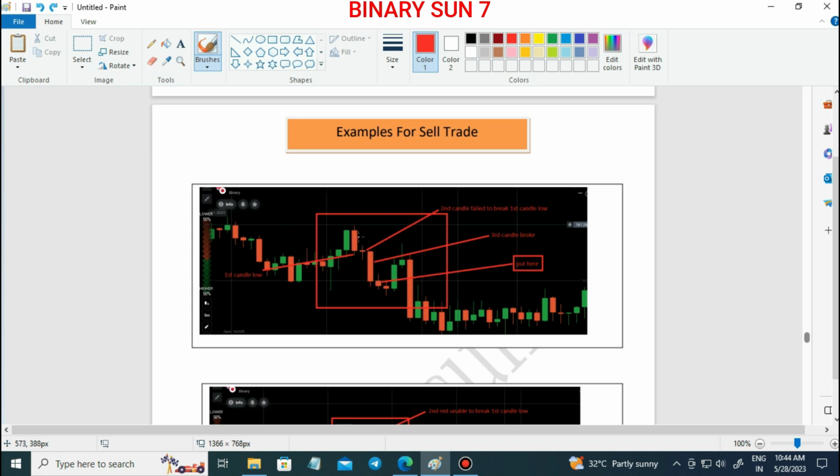It was our first candle and it made a wick here, and the second one was unable to break that wick, and the third one broke that wick, and in the fourth candle we can place a put option. But if it closes like this at the exact SNR level, then it's better to avoid. But I know that this one here will be a red because of the closing point. So that's why I added this one as an example.